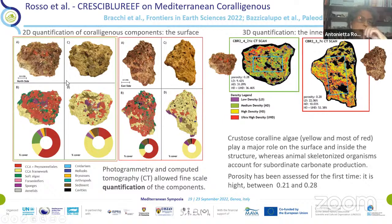We collected two buildups, one from the area where density was high, and one from an area where the columns were dispersed. And some analyses were focused to look at the constructor, who made the construction. The construction is made by crustose coralline algae that play a major role both on the surface and also inside the structure of the bioconstruction, whereas animal organisms are in this case very subordinate. When we detach the algae that form the canopy, the situation is this. So coralline algae are the predominant constructor together with the Peyssonneliaceans.